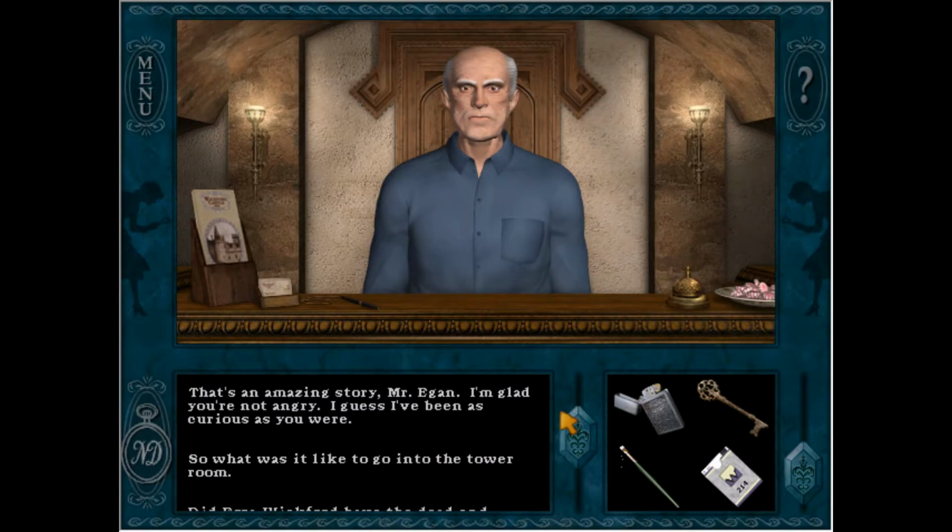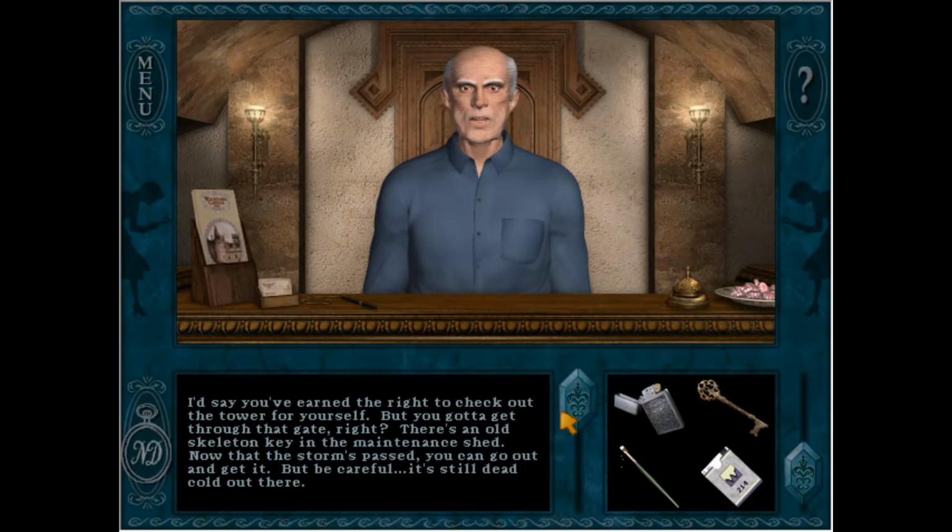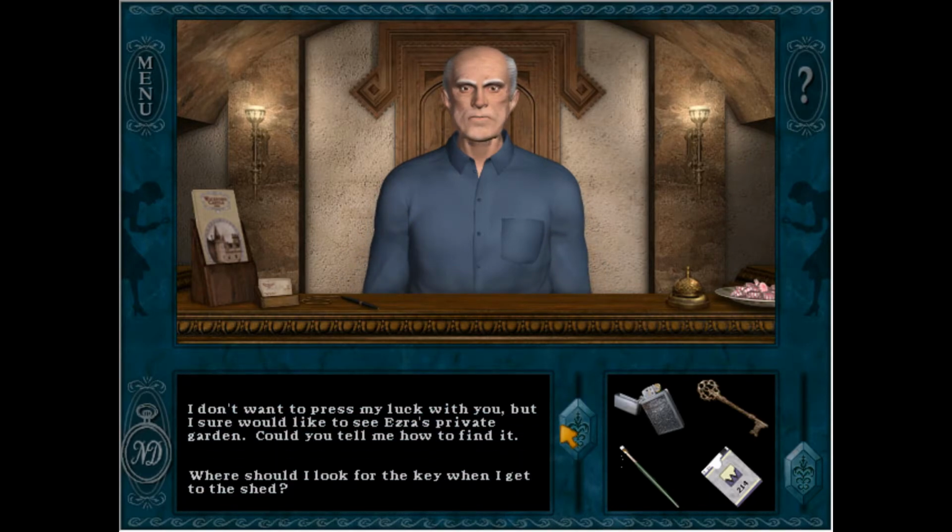So what was it like to go into the tower room? I'd say you earned the right to check out the tower for yourself. But you gotta get through that gate, right? There's an old skeleton key in the maintenance shed. Now that the storm's passed, you can go out and get it. But be careful. It's still dead cold out there. True.